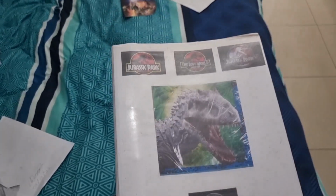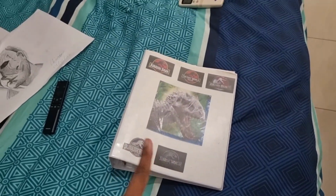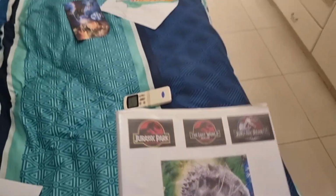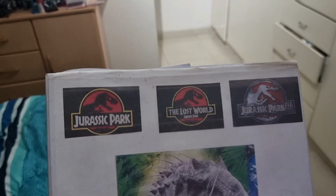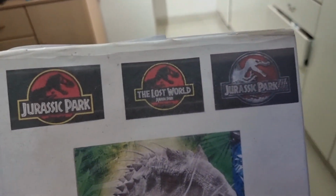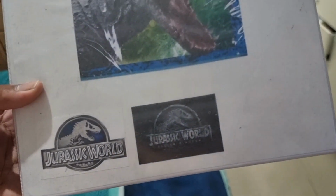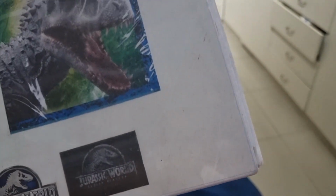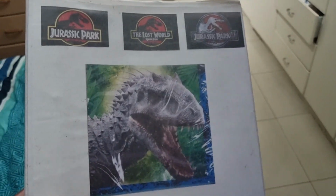Now we move on to the files, and I'm just gonna say, I have not opened this file since the last video, so in 2 years I haven't opened this. So if you look on the cover here, obviously, you know, you have the logo for each movie. You have Jurassic Park, The Lost World, Jurassic Park 3, Jurassic World, Fallen Kingdom, and obviously when I did this, there was no logo for Jurassic World 3, and I still have not put that in. I was saving that spot.